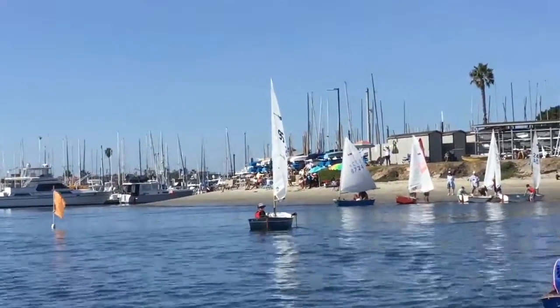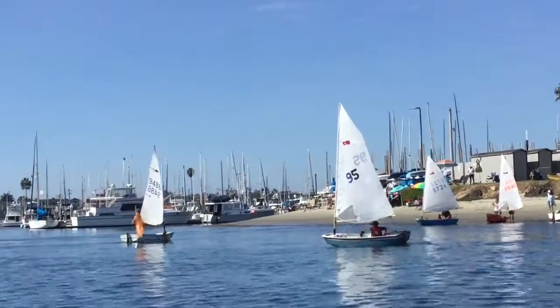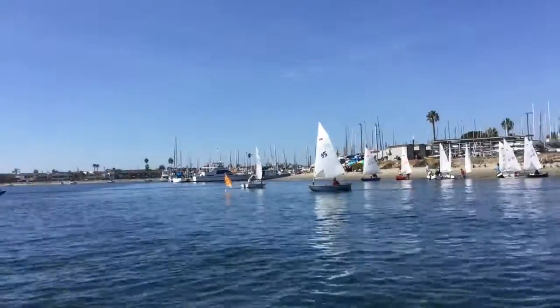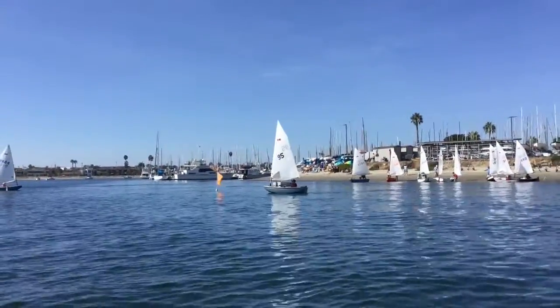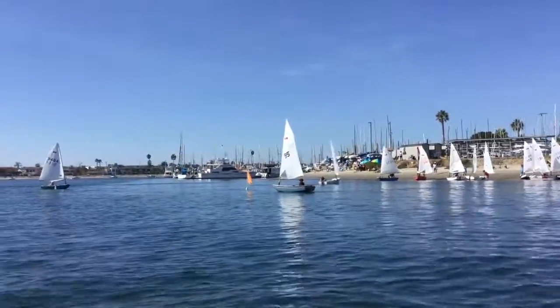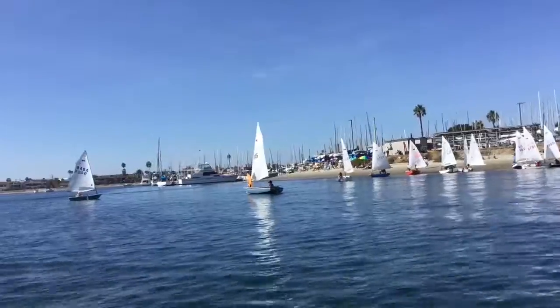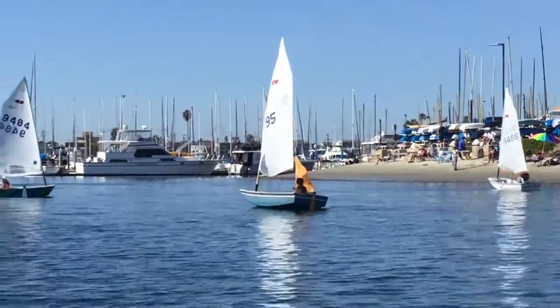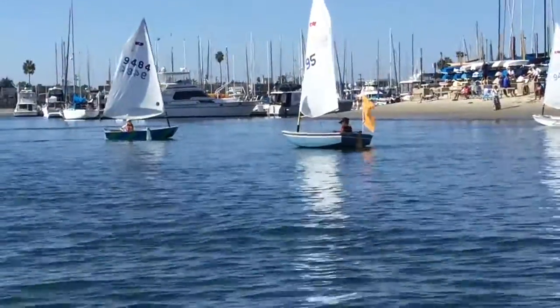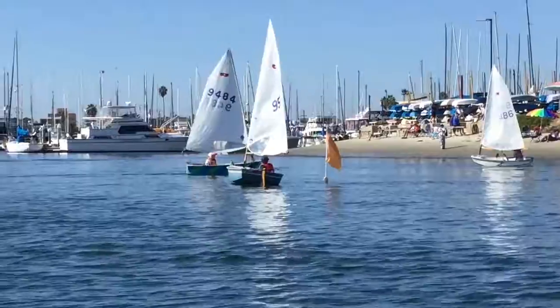Tack, Chris, you gotta cross the finish line. There it goes. All right, Chris, take a seat and first finish of his life. Put the tiller to one side and leave it there until the sail fills. Just got a little too high on the wind there. There you go.